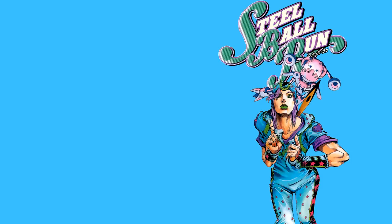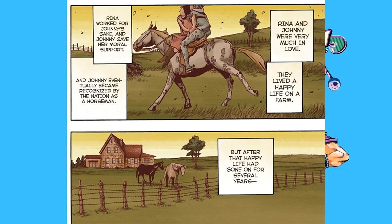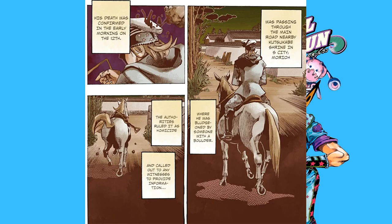And we know that Johnny does keep Slow Dancer after the Steel Ball Run race, as we see him and Reno riding Slow Dancer together on probably what is their first date together. And we also see that Johnny keeps Slow Dancer at what looks to be their Joestar ranch. Not sure if he brought Slow Dancer with him to Japan afterwards, but it's very possible.